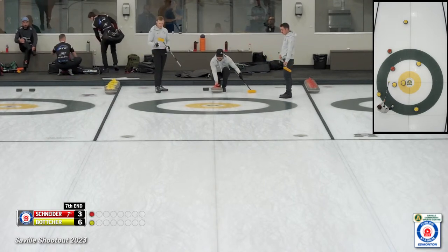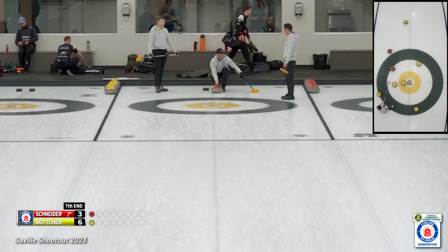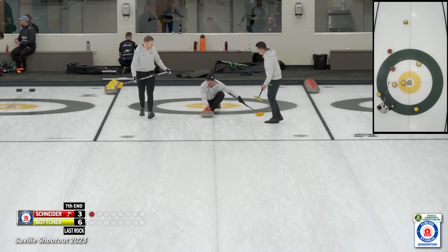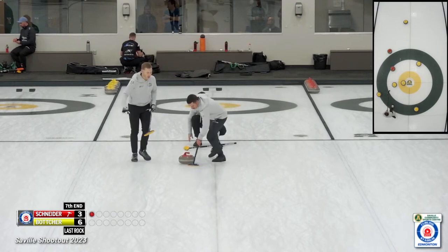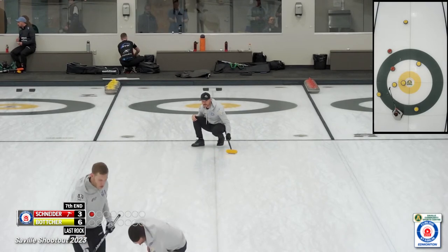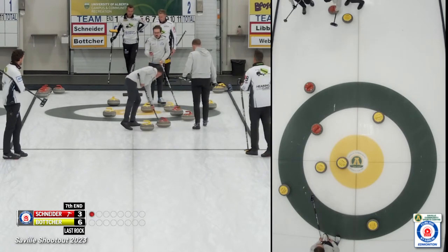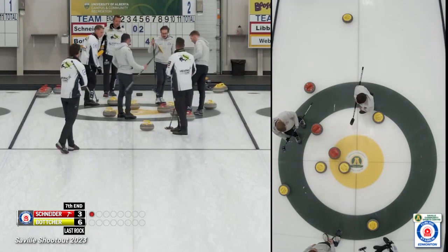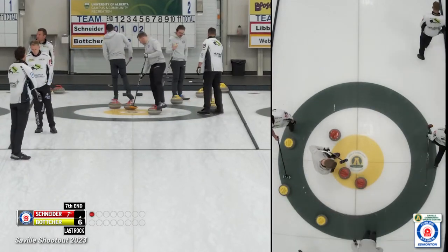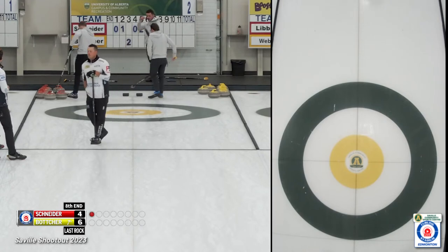Not sure what Catlin's lining up here. I don't know if there's a shot for 2. Oh, we're going to find out, aren't we? This is the last rock, 7th end. Looks like just a shot for 1. I think Catlin just preferred the out turn. And there it is. 1 point, Team Schneider. Keeps the game alive. It'll be Team Bottcher with hammer in the 8th end, trying to solidify this win to go 3-0 with the Saville 2023.